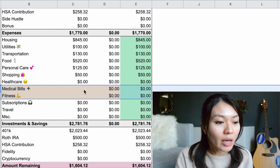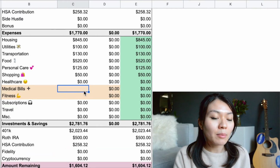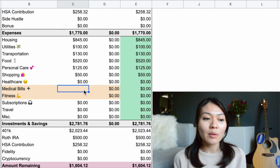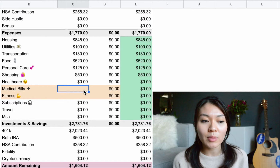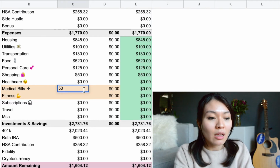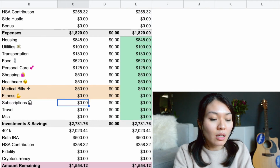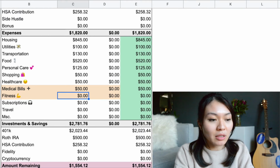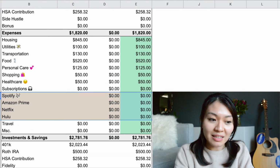Okay, for healthcare, I'm not expecting to see any doctors, but if something comes up, it's good to budget for that. And fitness is 0. I do have a gym membership, but I don't actually pay for that. My partner does, so that's nice.